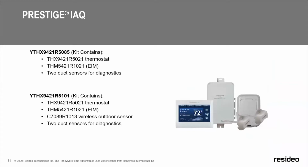Okay, it comes in a kit. It's the YTH-X9421R5085. Comes with what you see here. And then we can also have a bunch of different ones, adding mix and match. And what that does is basically save you from doing it a la carte.